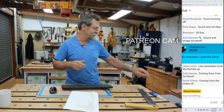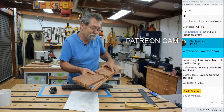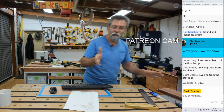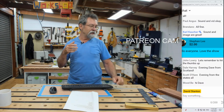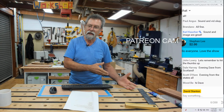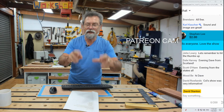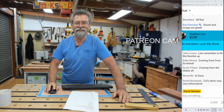When I point at this box, this is the box. It's parts of it. We're going to glue it up, and I'm going to show you some tricks and tips on the glue up as well. So here we go. We're going to switch over to the other camera, and fingers crossed for me, this other camera will work. Let's have a look.